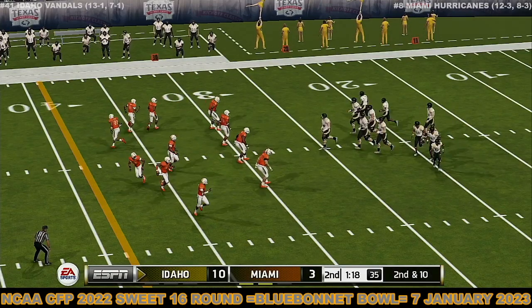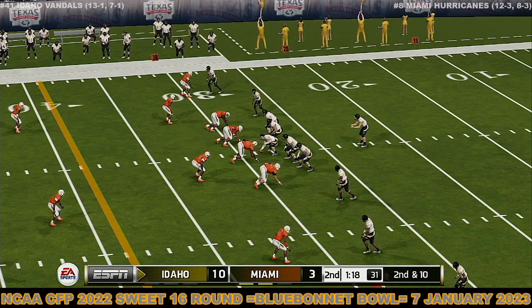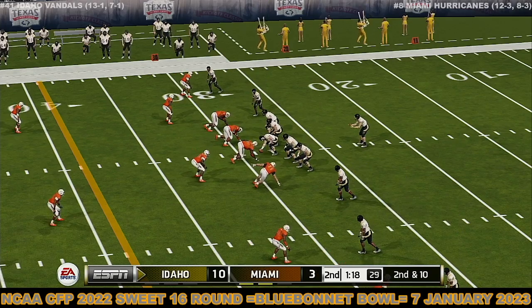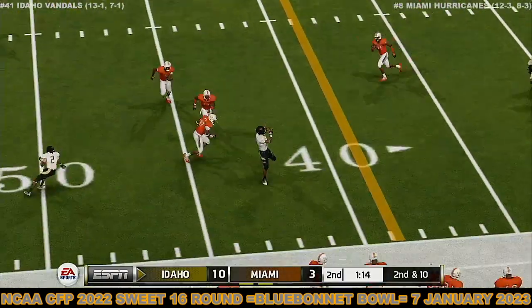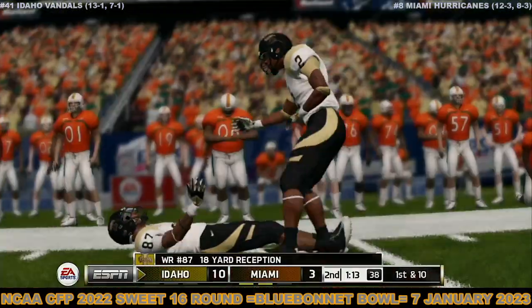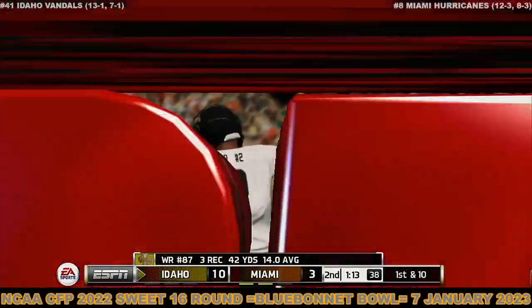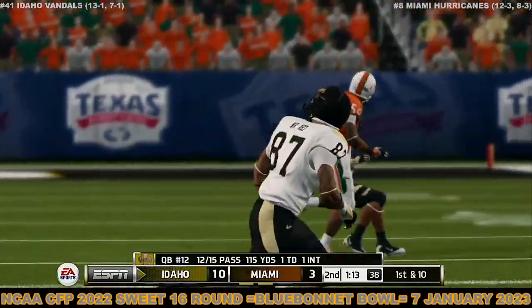Second down, 10 to go. Ball on their own 28. Defensive coordinator anticipating this 5-wide set, and he comes in with his dive package. Quick out to his receiver. He's pushed out of bounds at the 47. That makes it first and 10.